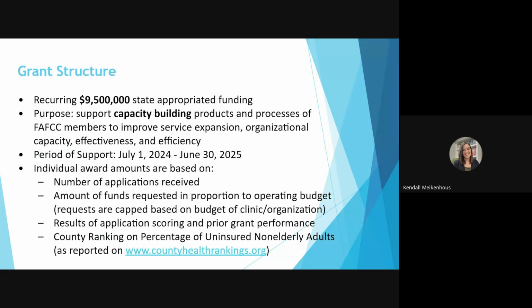The state funds grant is a state appropriated funding totaling $9.5 million. While this is a recurring appropriation, it does have to undergo an approval process each year by the legislature and must be signed into budget by the governor. So it is not always a guaranteed source of funding, and we just encourage members to keep that in mind for future financial planning.